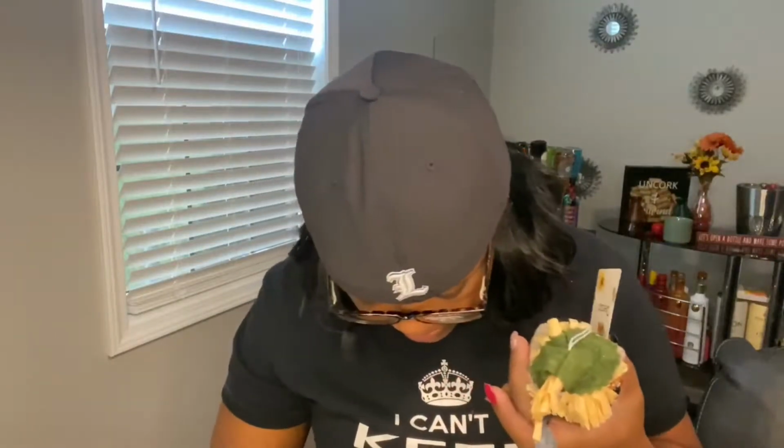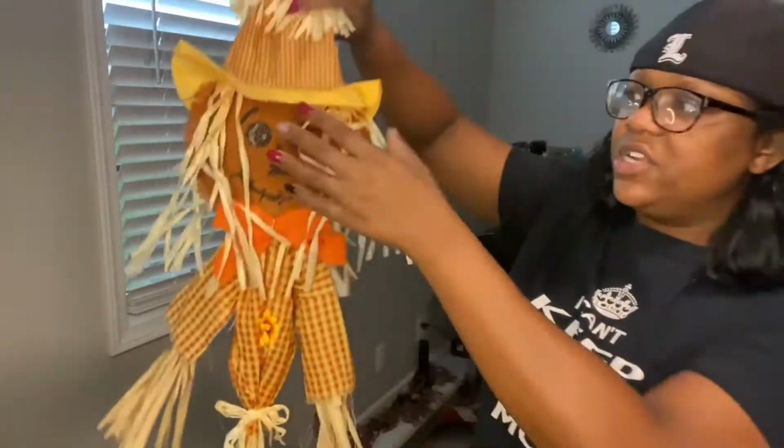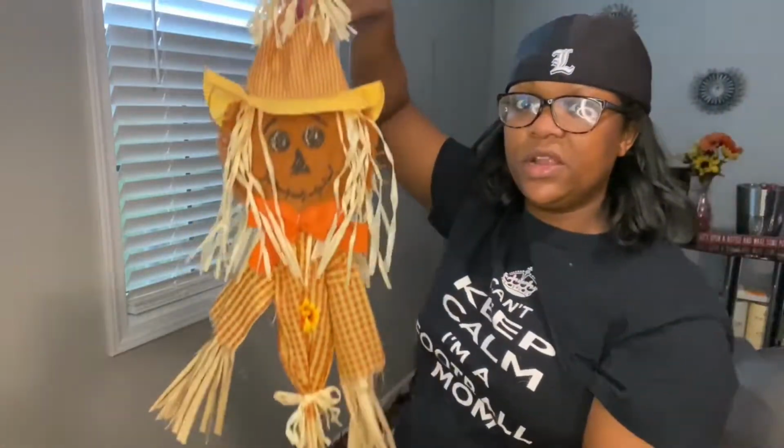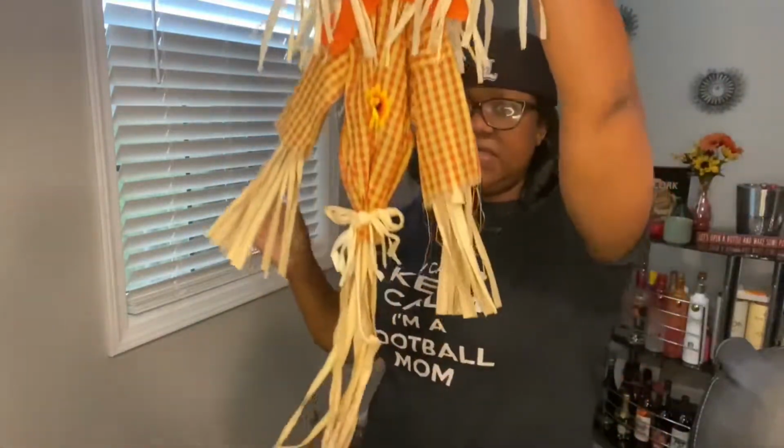Some more little pumpkins I'm gonna put in the centerpiece. Aren't these the cutest little things? This is something that I've been having for a couple years now, and I put these up every year on my door, and I just think this is super cute. All right, guys, so let's go in the kitchen and get the centerpiece going, okay?